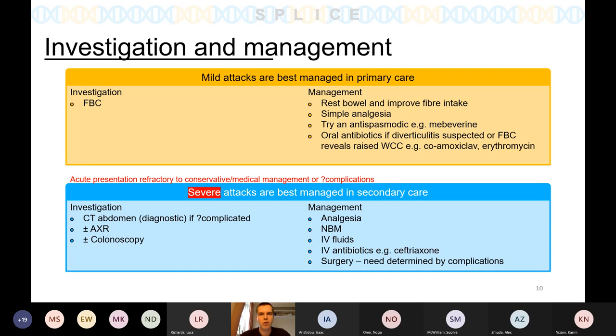And the GP can order a full blood count, so you can rule out anemia, which might point you more towards cancer. And you want to check white cells as well. So if you've got high white cells, you've maybe got an inflammatory process on, you may be leaning more towards diverticulitis. But generally, you manage this kind of thing conservatively if you can. So bowel rest is reducing your oral intake, and you can improve your fiber intake to help the passage of feces through. Simple analgesia like paracetamol, just to help with the pain.